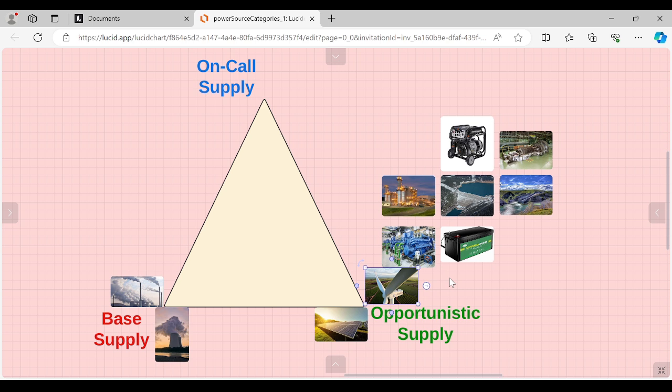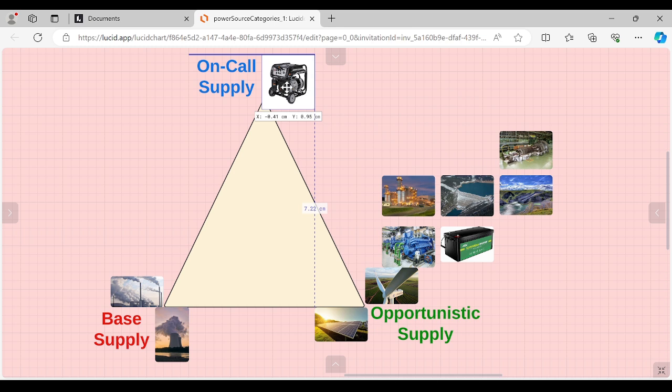Okay, on-call. These are the things we can think of as a backup, and this is required to ensure that supply matches demand. The simplest example is just a good old-fashioned gas-fired generator. If you need power, turn it on. If you need more power, it runs a little harder. So this is a really good example of an on-call supply. These are the three basic classifications: a base supply that makes lots at a steady rate; opportunistic, which makes power but depends on something else; and on-call, which we have control over and use to ensure that supply matches demand.